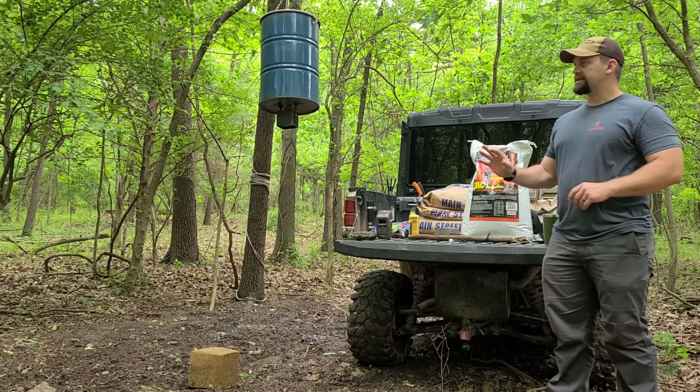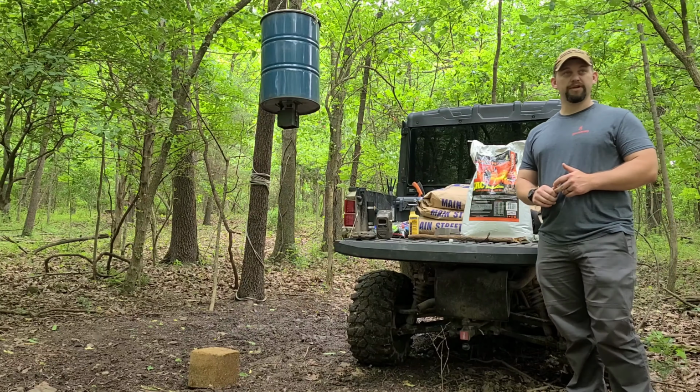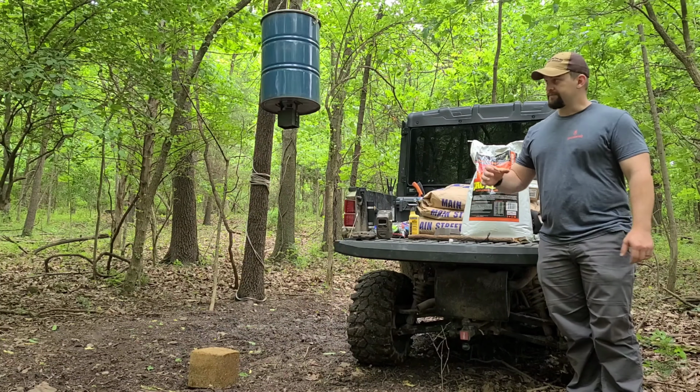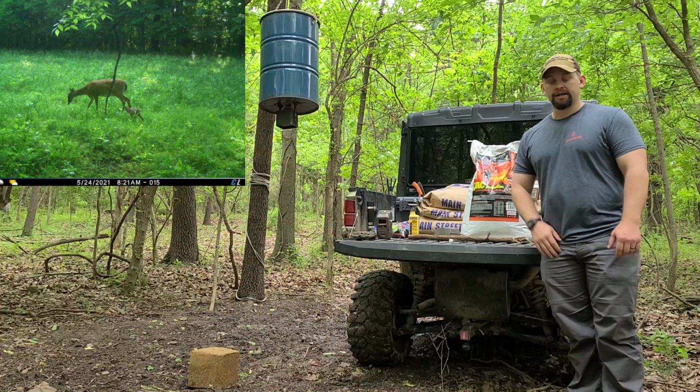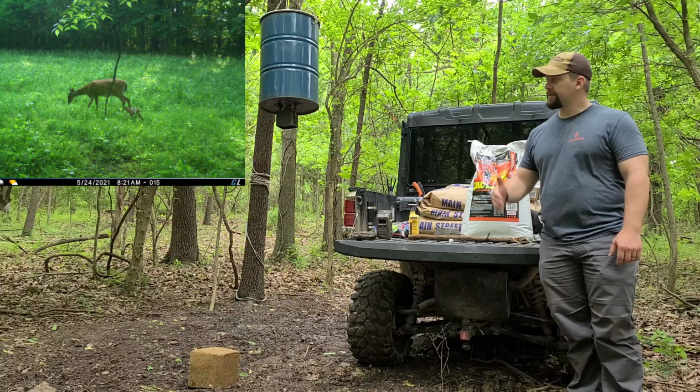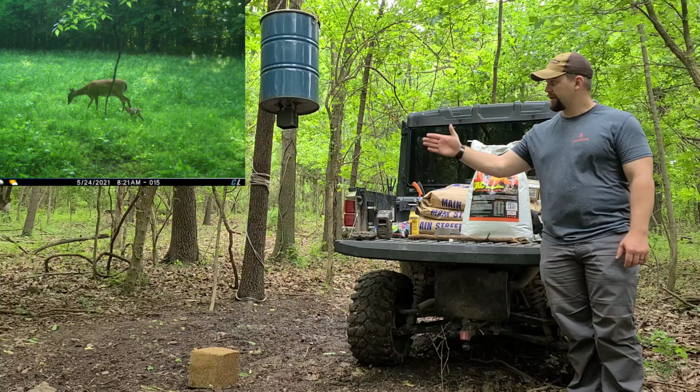That's one of the biggest deals with those cellular products, is you're not having to get in there and push your deer out, especially right now. You've got a lot of your fawns getting born right now, and I definitely don't want to get in here any more than I have to.